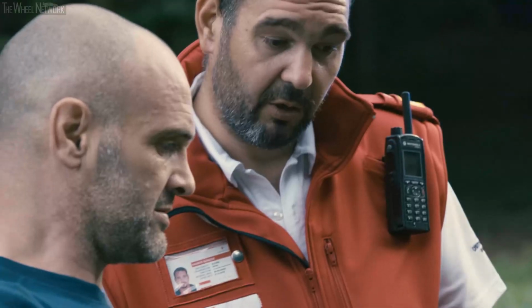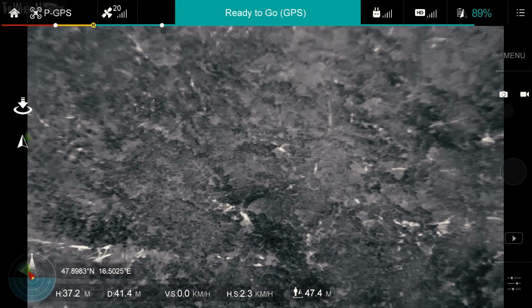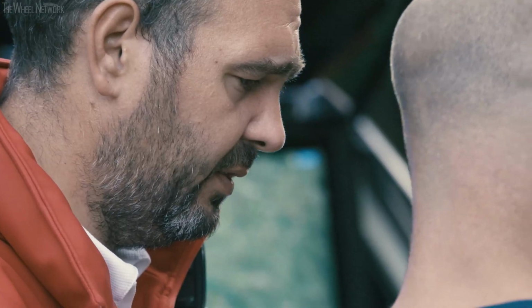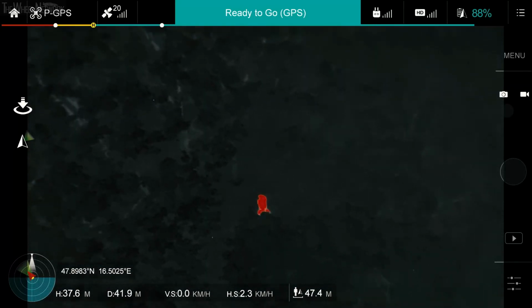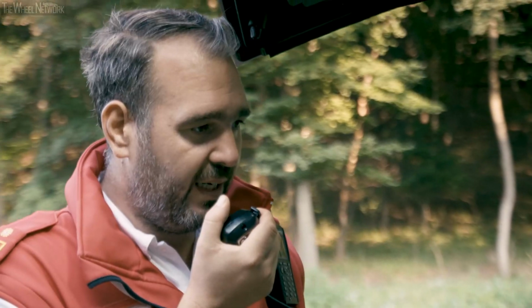In terms of expedition vehicles, this is one of the coolest bits of kit I've ever seen. I was given the responsibility of the thermal imaging camera. I think I managed to pull it off in the end, but I wouldn't have done it without Marcus's help. Radio room, over. Radio room. We've located the missing mountain bike.